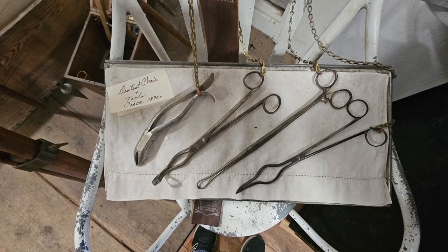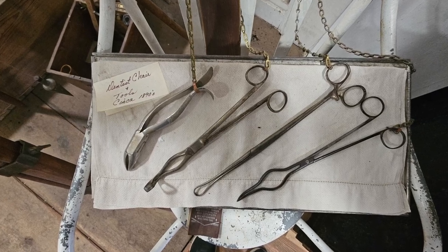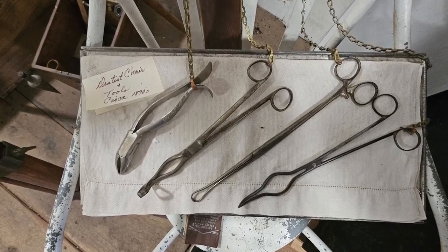These are tools used by the local barber for performing dental work back in the 1800s. Wait a minute. You mean barbers performed dentistry in addition to cutting hair? Yes, they did. But why? If anyone in our smart audience knows, please tell us in the comments below. Well, we will tell you what we found in our research at the end of this video.